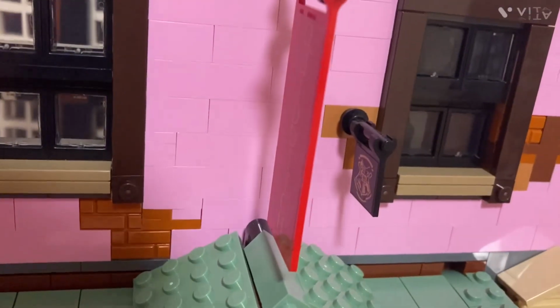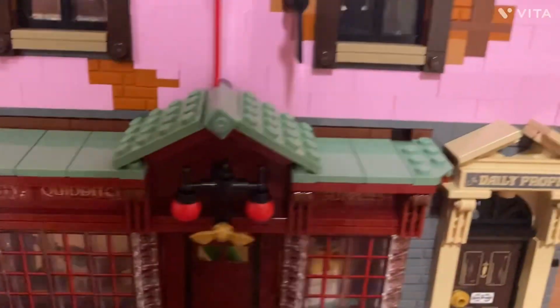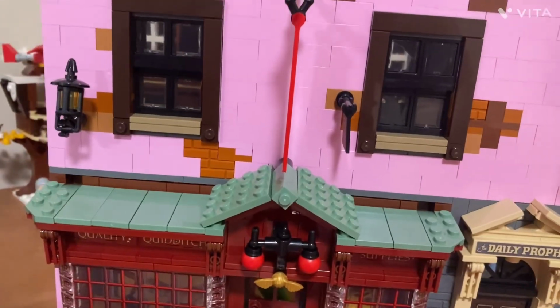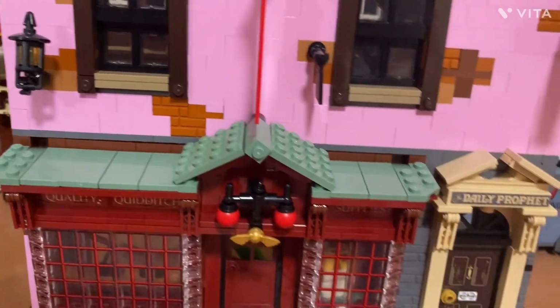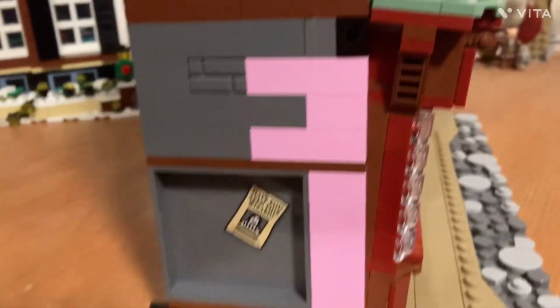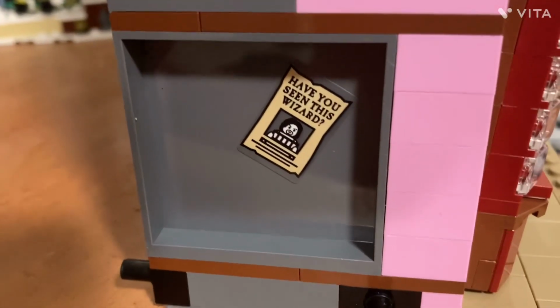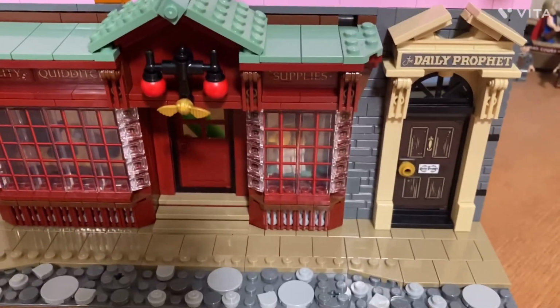So up here it says Quidditch, a little Hogwarts poster thing. This building is very, very pink, and I think it's actually bigger than the other building. And actually, some stickers on the sides of these buildings, like here, it shows a picture of, I think, Sirius Black, possibly. Same over here.